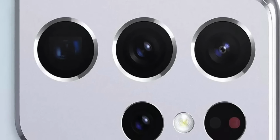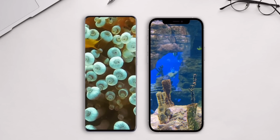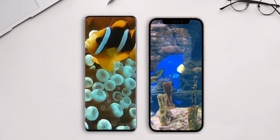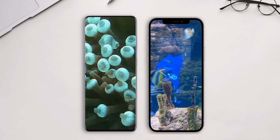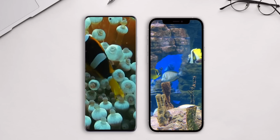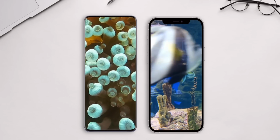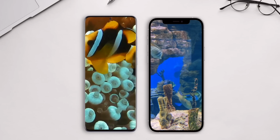The design on the back is certainly different between them, and on the front, really the main difference is that notch versus the very small hole punch, and the screen size as well is just slightly different on the phones. The iPhone 12 Pro Max actually has the biggest screen of any iPhone too. It's a 6.7 inch screen this time around, although they did shrink the bezels a little bit to fit a bigger screen into that body. But the S21 Ultra is bringing an even bigger display, 6.8 inches this time around.